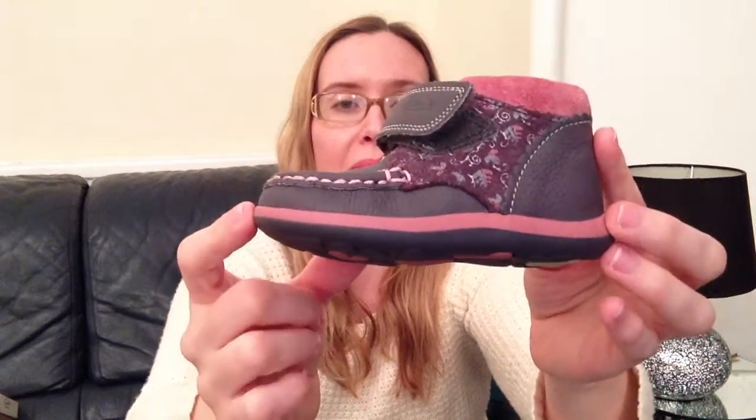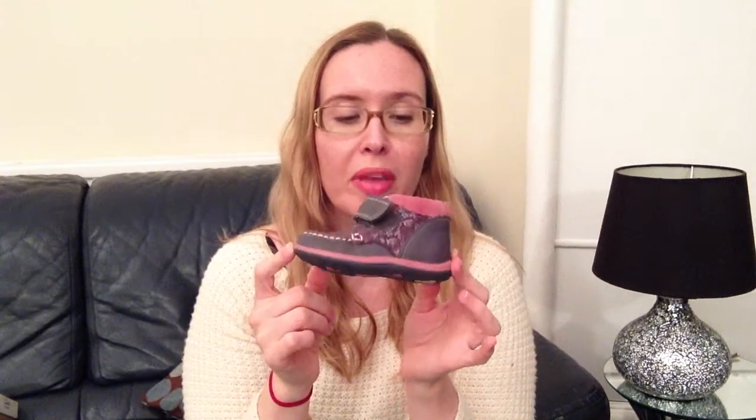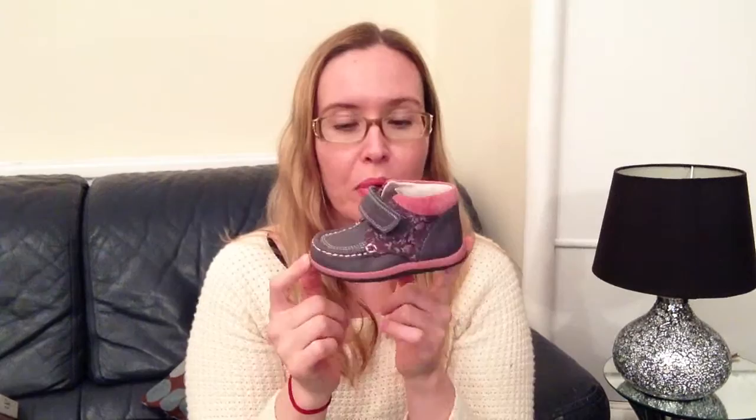They were £34, which is pretty expensive for something she's going to grow out of in probably 4 to 6 weeks' time, because that's when they told me to go back for another measurement, which is kind of disheartening, but yeah, it's really important that her shoes fit properly. So these are good and I thought these were really cute.